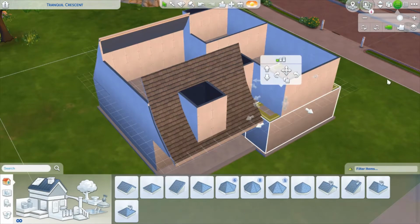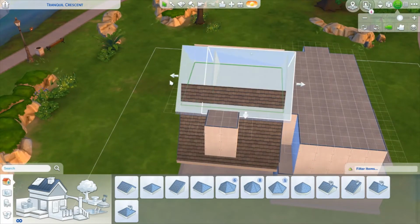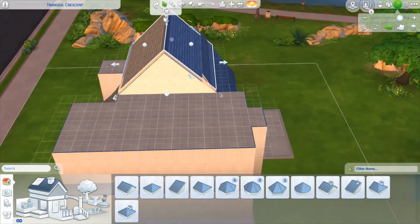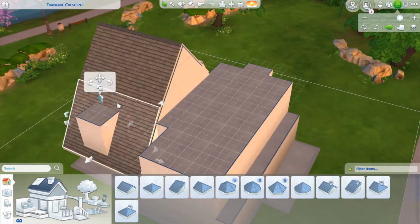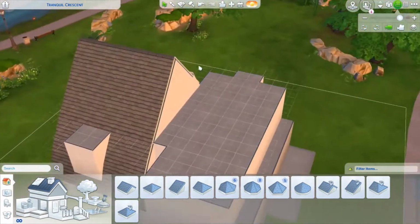It's a Victorian styled home, so the roofing is a big part of the character that the house gives.